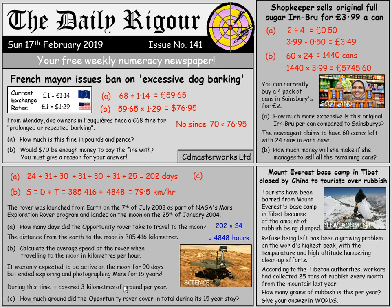So for part C, how much ground on Mars did the Opportunity rover cover after its 15-year stay? Well, 3 kilometres a year for 15 years would be 3 times 15, which is 45 kilometres of ground. Not quite Millennium Falcon stats here, but a job well done, I'm sure. Okay, so on to our environment story.